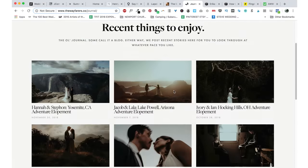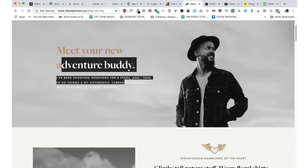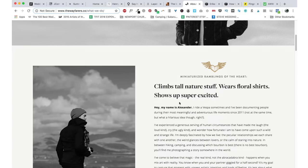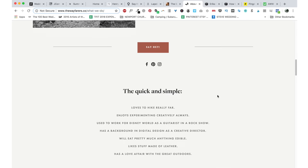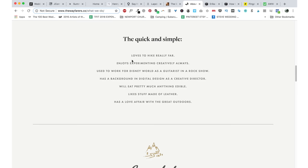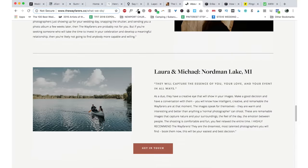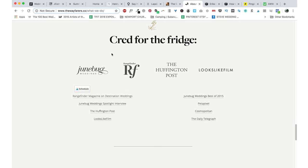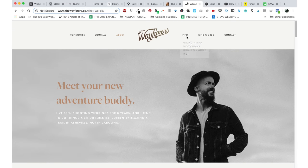So let's go take a look at some other things. We've got Journal, that's their blog. Got an About page. Meet Your New Adventure Buddy. So right front and center, they're showing off exactly what they're about, what they're passionate about, who they are. So that's really, really great. And we've got a nice Say Hey contact link right here. Some fun facts, that's a great thing that you can always add to your website. And at the bottom here, just links to more work, which is great. And again, I love that they are featuring where they have been featured. Right here, front and center on most of their pages, you can find it.